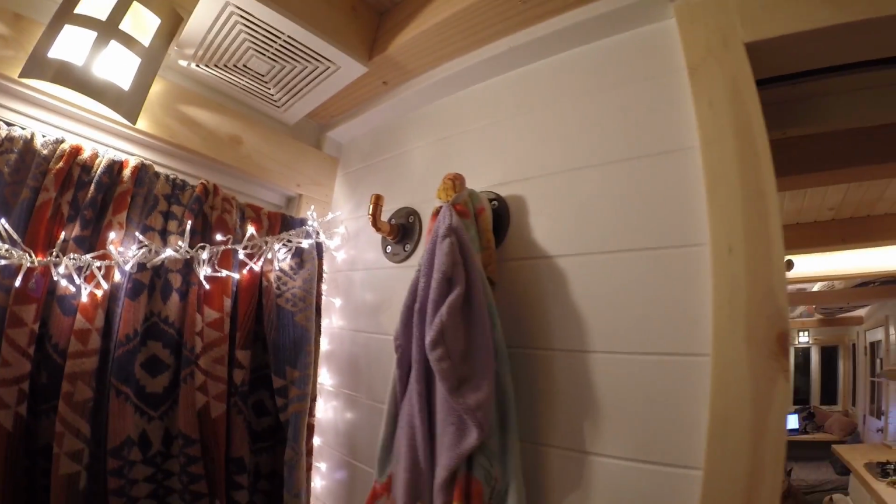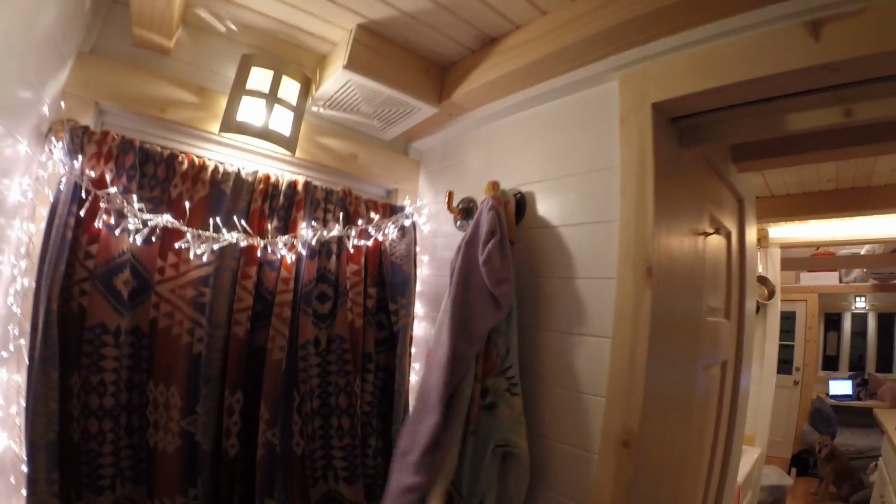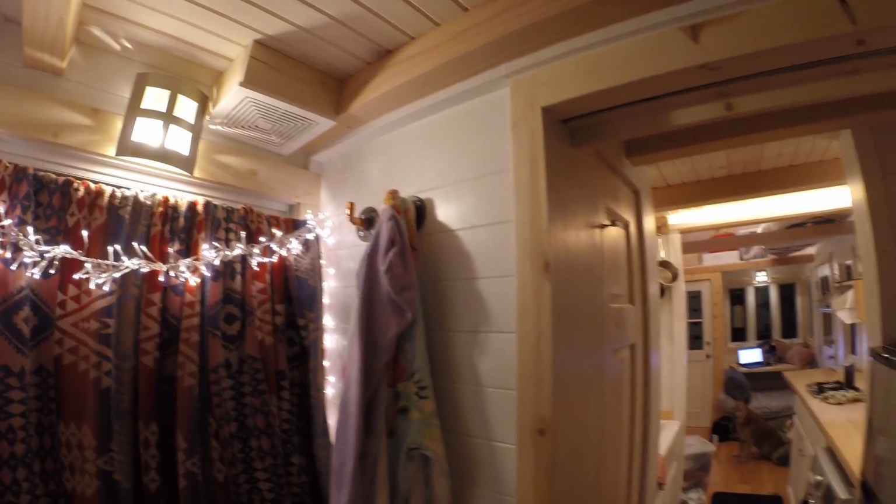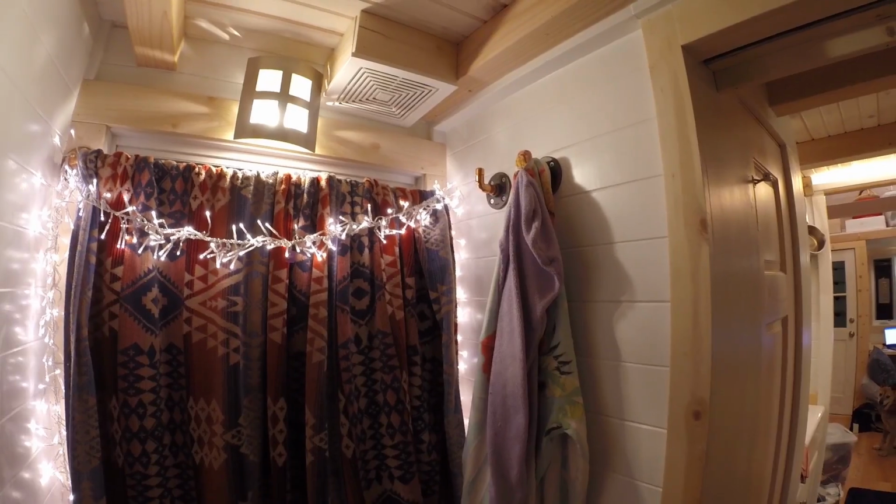My mom also got me hooks for in the bathroom. There's 2 of them. One for my bathrobe and one for Jason's. I got Jason his bathrobe. It's not here right now because he is not here. But I really love these hooks. They're really nice. I'm going to show you the loft now.